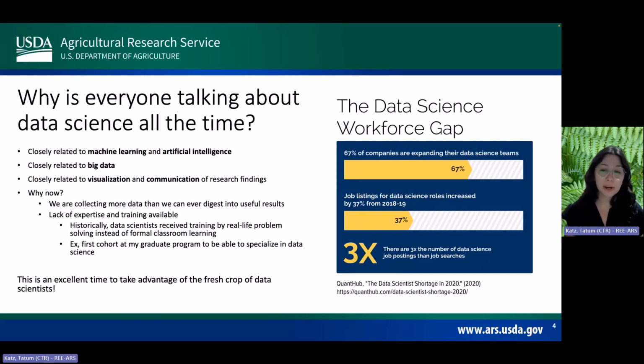And so many of you are aware that there are data science boot camps out there, and things like this are becoming more and more common. So this is a really good time to take advantage of that fresh crop of data scientists who are getting these formal training experiences. And so this figure on the right here is a little bit outdated. It is from 2020. So things are getting a little bit better.